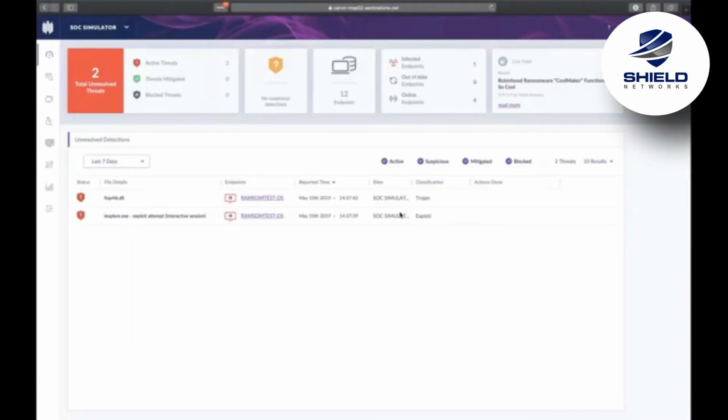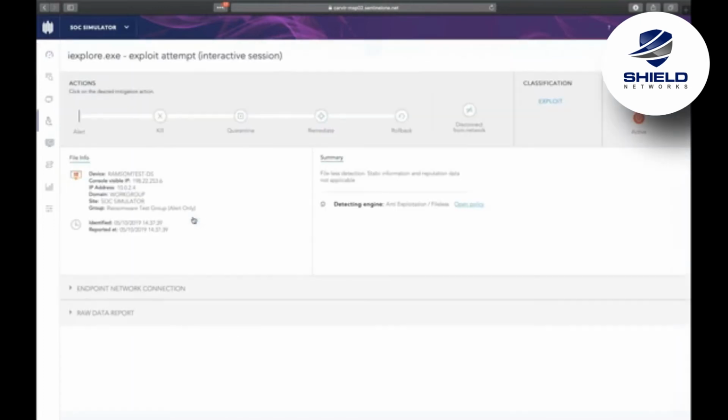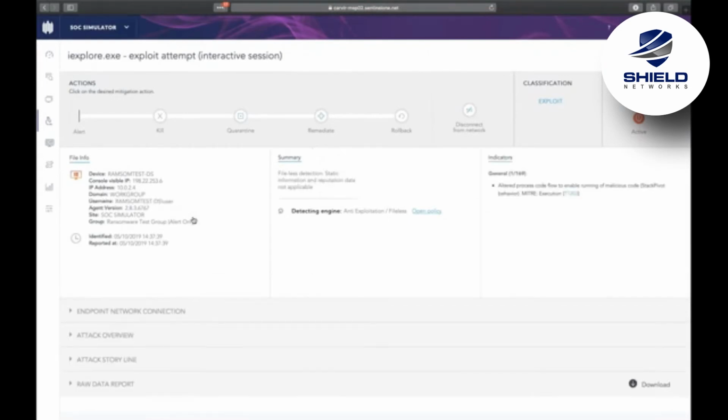So what we're looking at now is the console that our SOC team would be looking at as they start evaluating and looking at the threats. We can see on Marnie's computer here, as she tried to run these attacks, that it launched a couple of different instances. One of them's an exploit, another one's a Trojan attempt on this system. We're going to evaluate this exploit attempt that came through in an Explorer here, we can see, and look at that together. Again, all these things were able to run because we put the system into an alert-only mode.